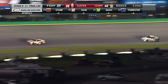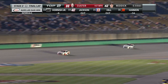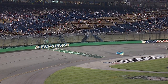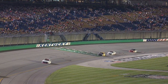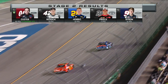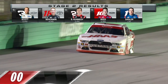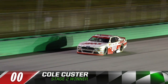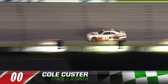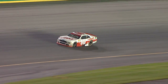Final lap, Cole Custer has the advantage over Tyler Reddick. And coming to the green and white checkers again, stage 2 belongs to Cole Custer. And there's Sadler coming by in 10th position for that final stage point. We mentioned last year how for Elliott that was such a statement, the opening race of the playoffs. Looks like Cole Custer's trying to follow in his footsteps. Certainly is. This has been really impressive, and I think that we've seen this coming. You know, we talked about that this young man has scored more points on the mile and a half than anybody else this year.